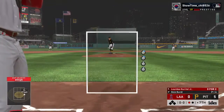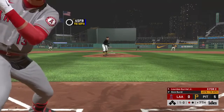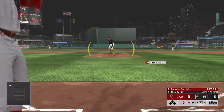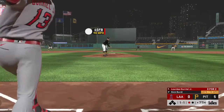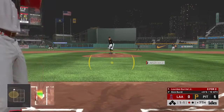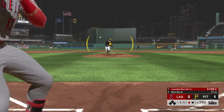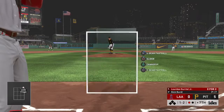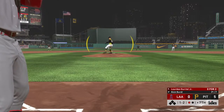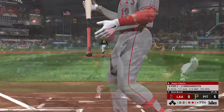So striding in, Lourdes Gurriel. It's been an 0 for 2 effort for him to this point. Up and in there with the first pitch fastball. It's ball 1. Needed to lay off that pitch upstairs, but it's 1-1. Big fastball is definitely this guy's MO coming out of the bullpen. Angel shortstop behind in the count at a ball and 2 strikes. And a swing and a miss here, so it's a quick 2 outs to start the 7th.